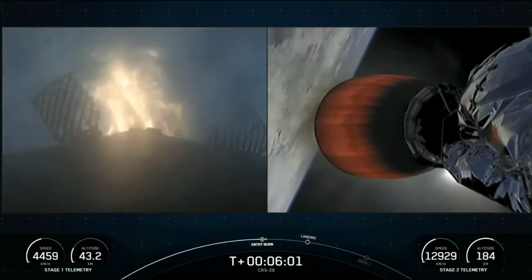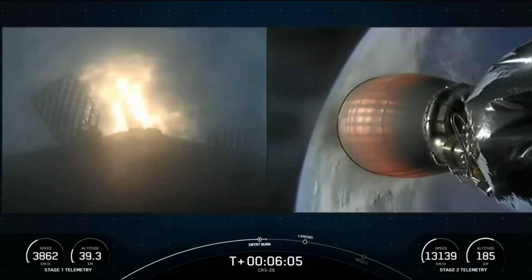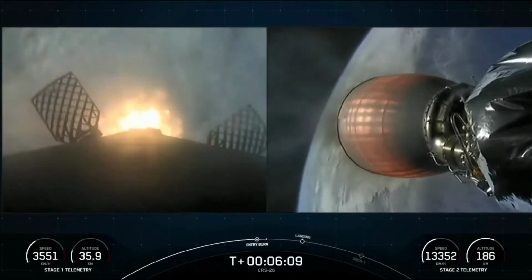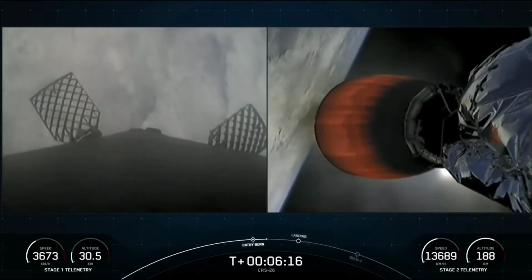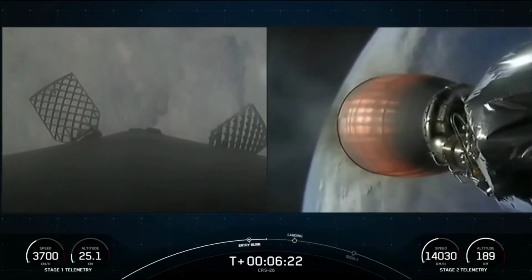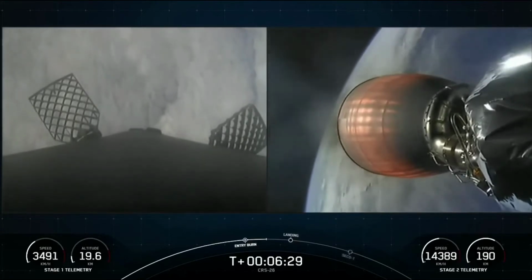That call out. Now you can see on your left-hand screen the entry burn has begun on the first stage. Entry burn shut down. And there you can see those engines shut down. That concludes the entry burn for the first stage. Again, next up will be the landing burn for that first stage vehicle in just about 30 seconds or so.